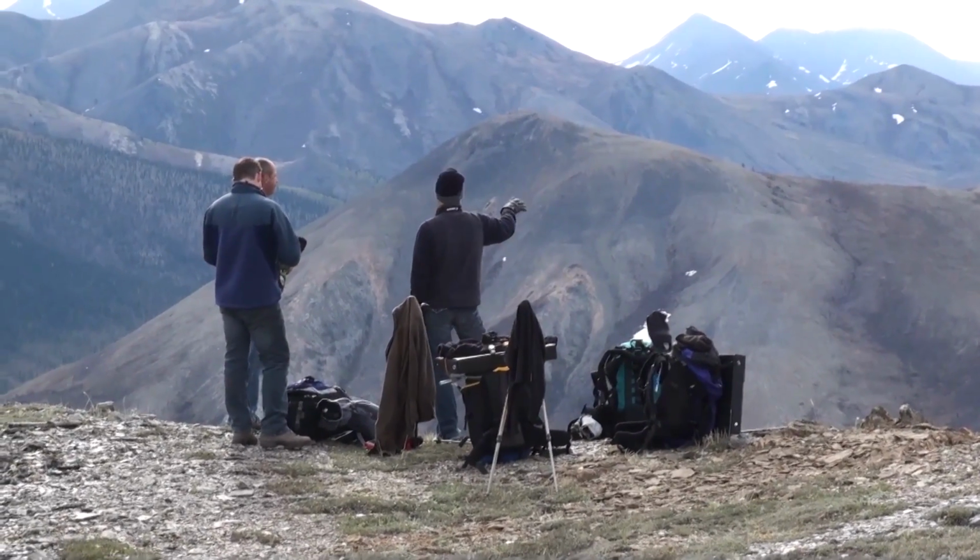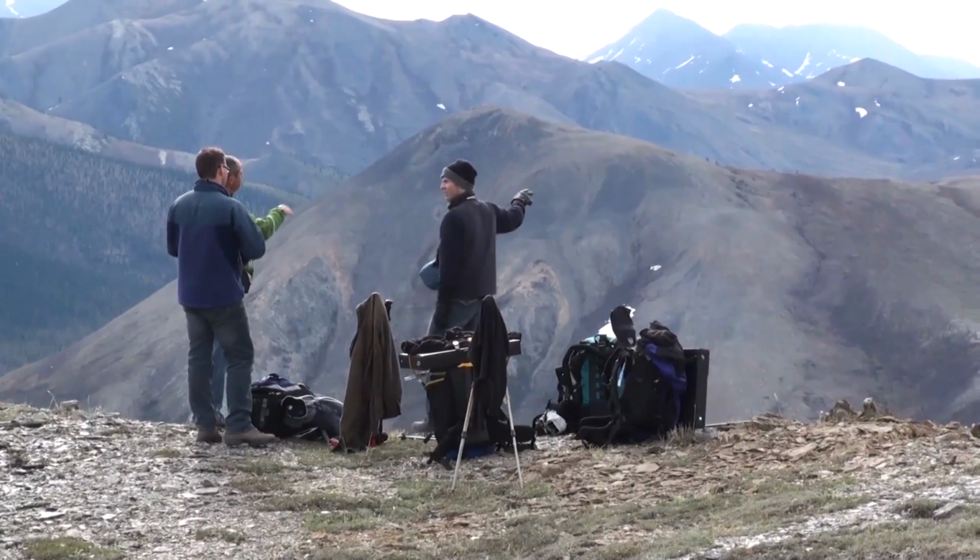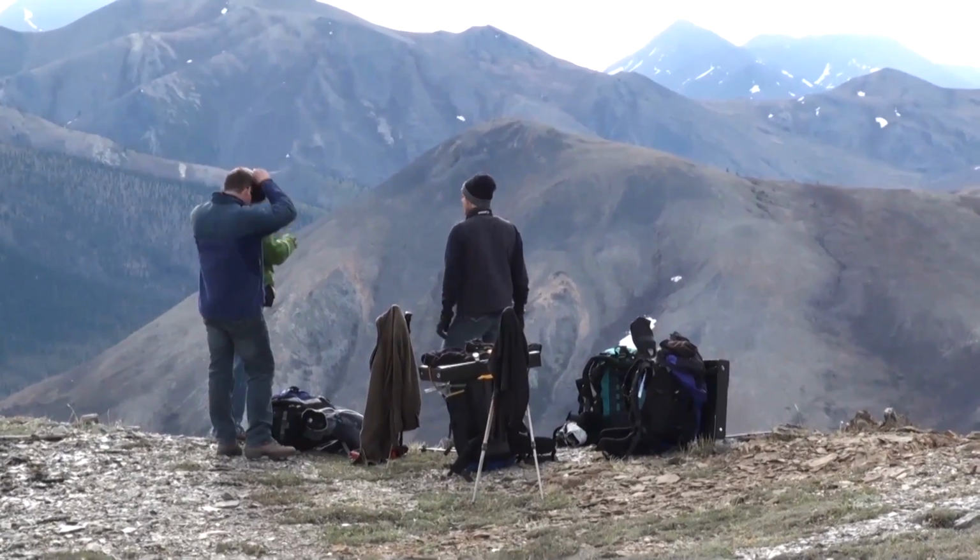We need to stop for a breather. The heaviest of our packs weighs just over 45 pounds, which makes the uphill climb quite a good workout.